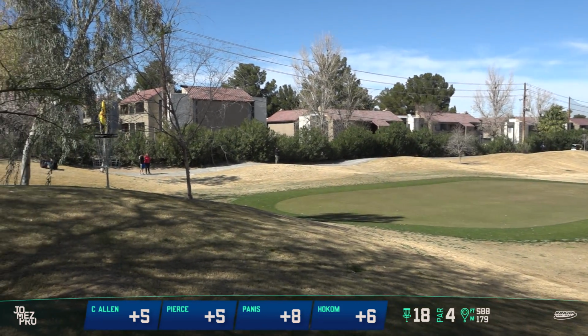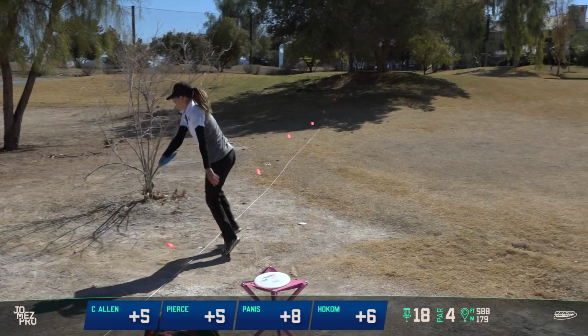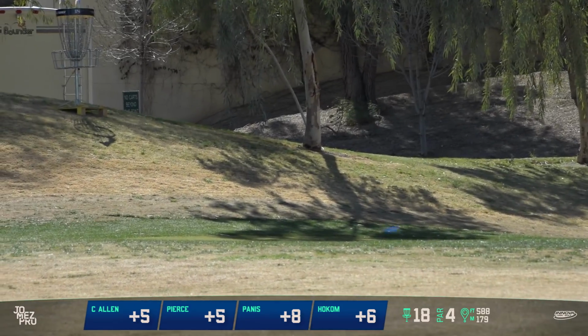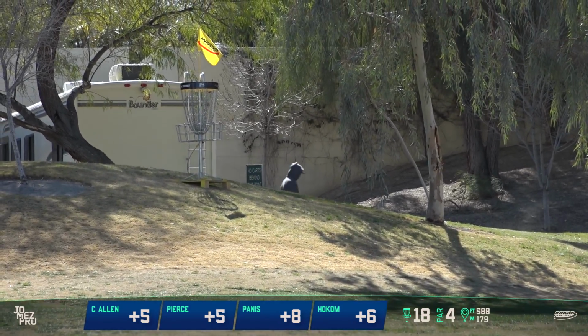Looks like Hokom is safe on the left side. It'll be a nice, easy one. Super solid. Kona ripped one. Perfect. God, she's got that dialed in. Very nice.